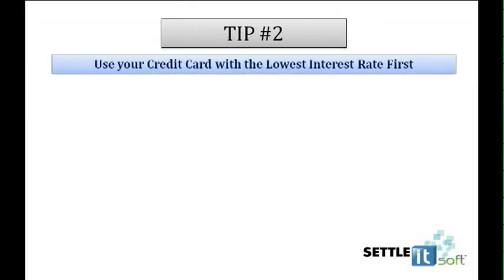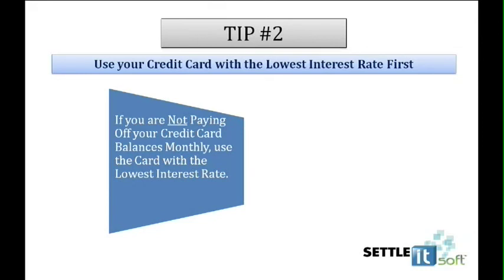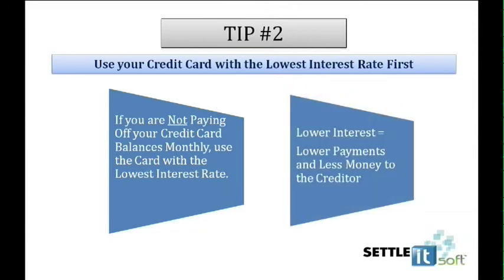Tip number 2, use your credit line with the lowest interest rate first. If you are not paying off the balance on your credit cards each month, you will want to use the card with the lowest interest rate. Lower interest means lower payments and less money paid to the creditor.